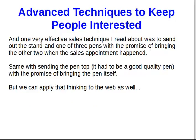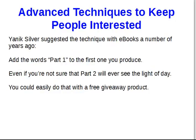One very effective sales technique I read about quite a while ago now was to send out the stand and one of 3 pens with the promise of bringing the other 2 when the sales appointment happened. Same kind of thing. They sent the pen top. Had to be a good quality pen, so not just the average cheap one you can buy in a supermarket, with the promise of bringing the pen itself to fit in the cap. And we can apply that kind of thinking to the web as well.